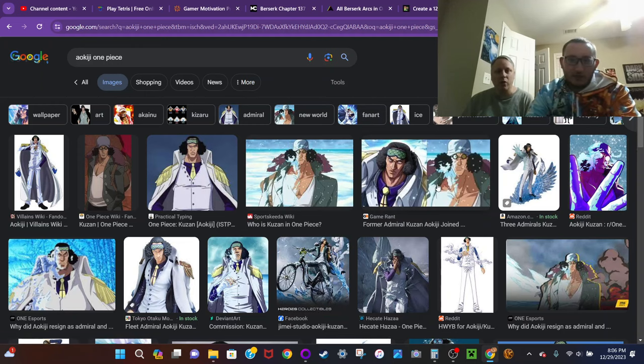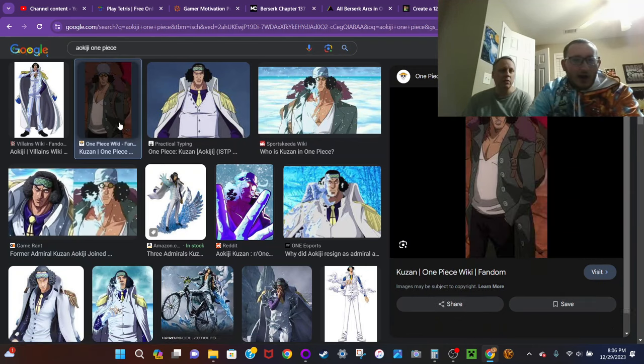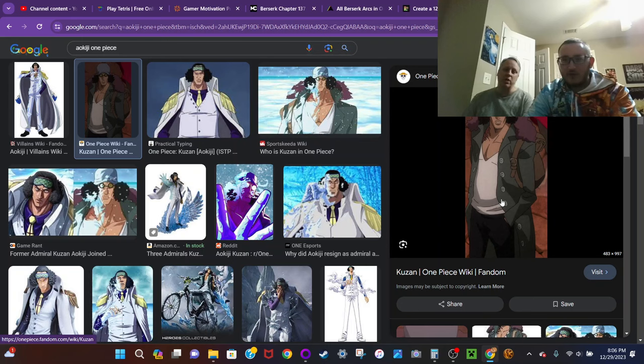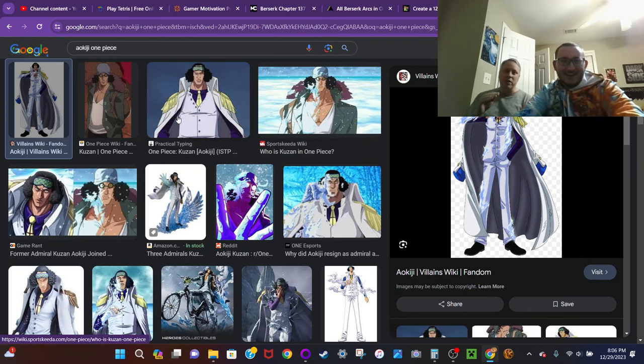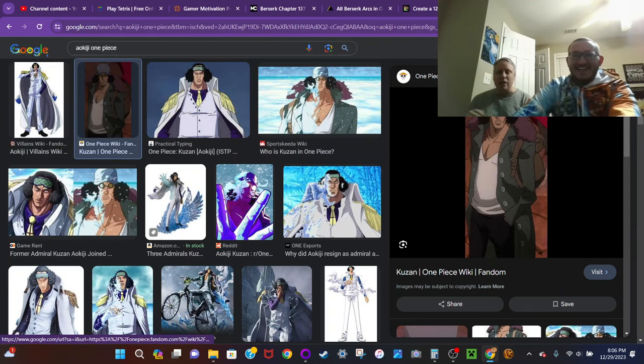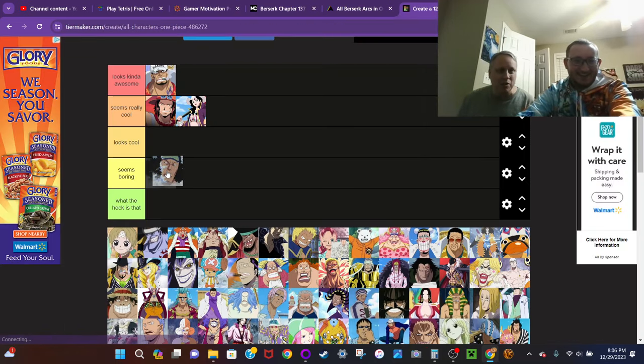So this is Aokiji. So this guy is a Marine at one point in the series, and then he leaves the Marines for reasons in the story. Well, wait. When he leaves the Marines, does the coat go away? He wears this. This is what he looks like without the Marines. This is his Marine fit, and he has ice powers. The point is he downgrades majorly. I'm sorry, that's what? Seems boring?